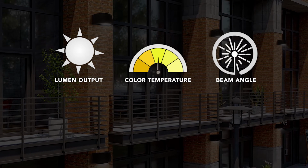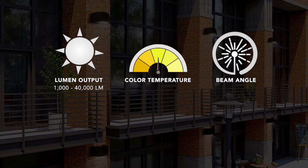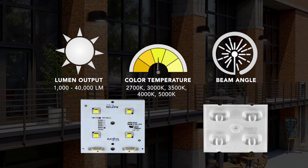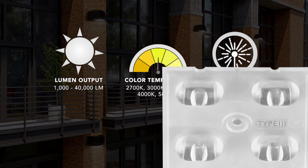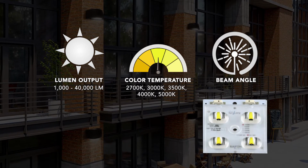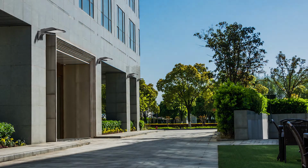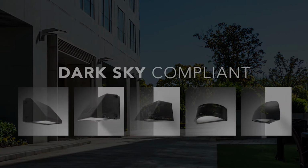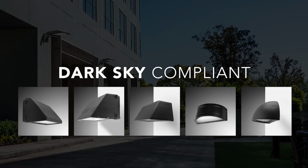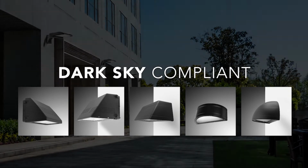Rayon offers wall mounts with lumens ranging from 1,000 to 40,000 delivered lumens. We offer color temperatures ranging from 2,700K, 3,000K, 3,500K, 4,000K, and 5,000K. The lower temperatures are for those regions that require a lower color temperature to meet their dark sky requirements. Of course, these also have to be full cutoff luminaires.